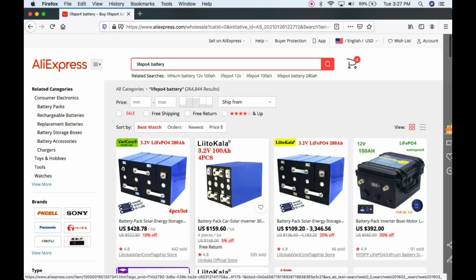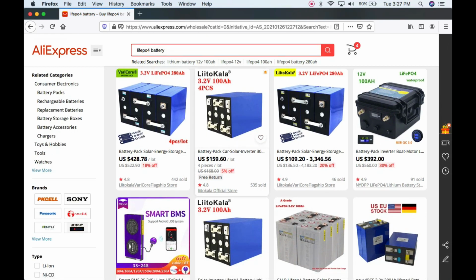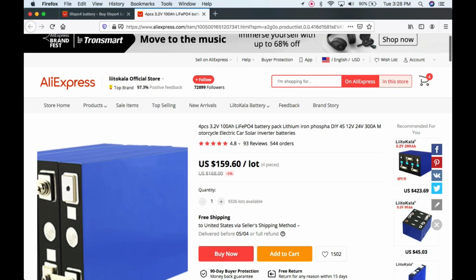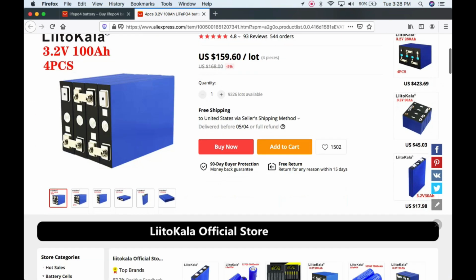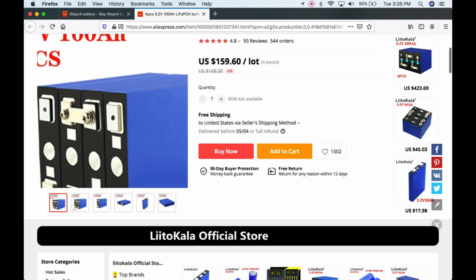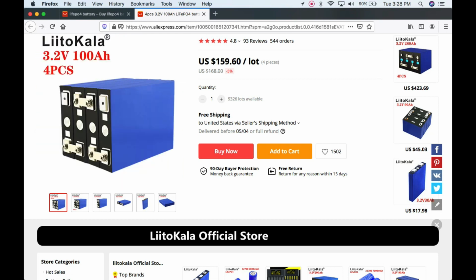That way, you're going to find a lot of different offerings here. Now, I've got some of these that are going to be coming because this is 4 cells, 100 amp hour cells from CALB. These are aluminum cased versus the nylon cased CALB cells, but these are much smaller and they have really good reviews.